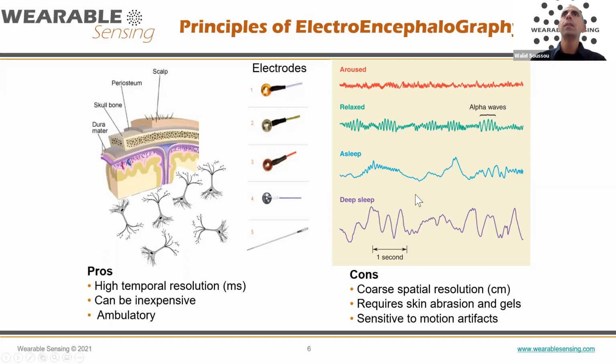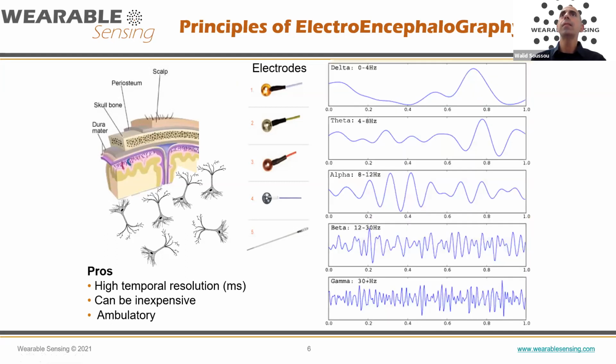and we can get measurements that look like this. These are illustrations of the different types of morphologies that you can get in an EEG, depending on the state of arousal the person is in. So you can see an aroused state versus a relaxed state. Those spindles here are called alpha waves. As the person goes to sleep, you can see different frequency of spindles. And when they go to deep sleep, you see these large oscillations that are called delta waves. So you can see morphological differences in the EEG that relate to the state, but typically when we analyze it, we look at the Fourier domain, we look at power in bins, and we give those names, delta, theta, alpha, beta, depending on the frequency range of each of those bins.